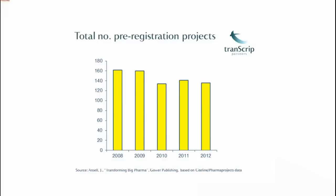However, that for the moment is as far as the positive trends stretch, because at pre-registration phase we still see a downward trend in numbers. But this is diminishing, and it ought to benefit shortly from the recent upswing at phase 3. We do know that both the FDA and the EMA were, in late 2012, gearing up for an increasing number of new product submissions in 2013.